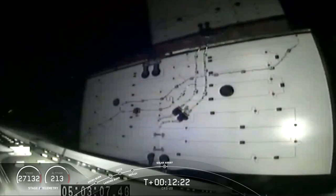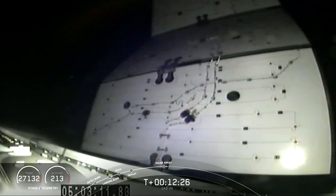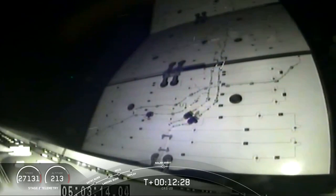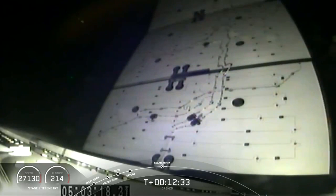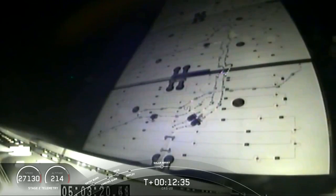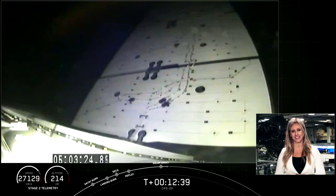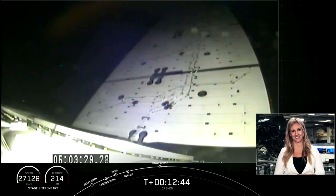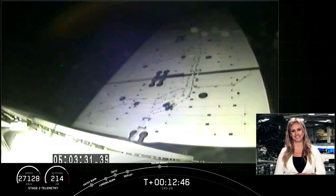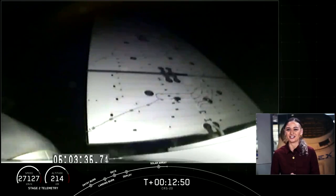As Dragon stretches its wings for the very last time, I'd like to congratulate the SpaceX and NASA teams that have designed, built, tested, and supported this spacecraft over the last decade. Your hard work has paved the way for the first Crew Dragon flight with NASA astronauts later this year. Dragon is now on its way to the space station.